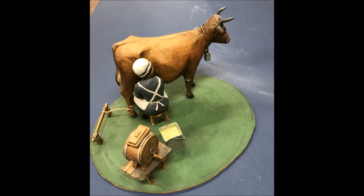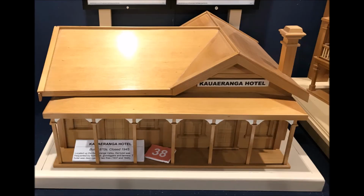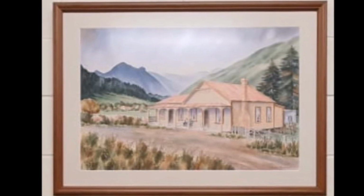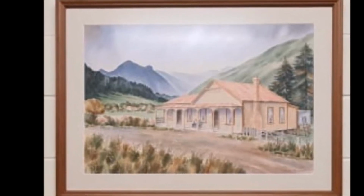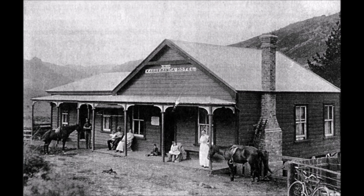Our display includes a tableau of rural pioneer women carved by the Reverend Thomas during his time at St. James's Church, as well as Ted Egan's model and Jocelyn Bertrand's painting of the Kauaeranga Valley Hotel. In the background of the painting are the century-old Devasich farmstead buildings, many of which are still standing.